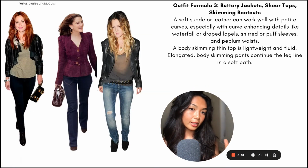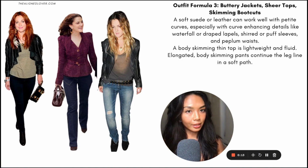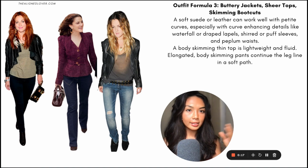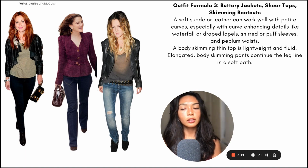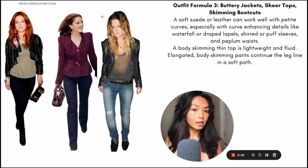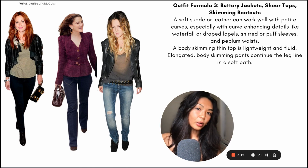Outfit number 3, great way of showcasing how suedes and leathers can work for delicate curves without being boxy or obscuring this kind of silhouette, paired with sheer tops and body skimming boot cuts or just body skimming pants. So again, we're seeing outerwear being the main theme or statement item in this outfit.